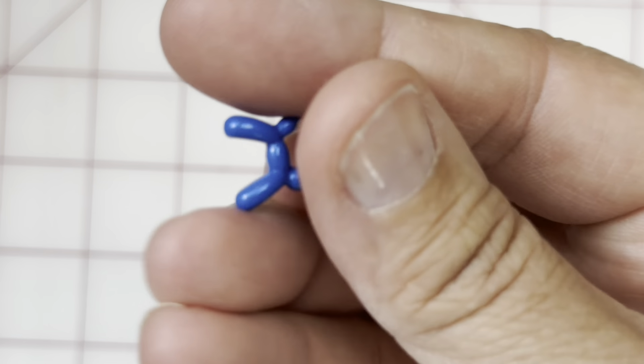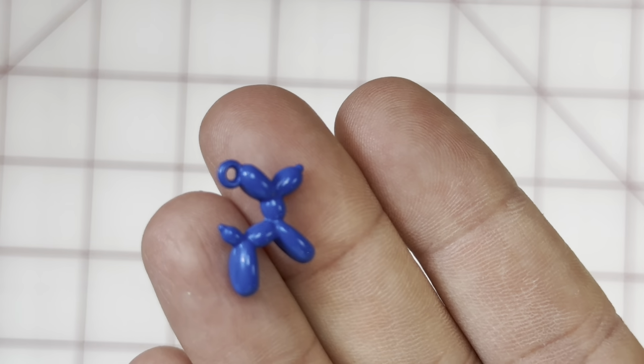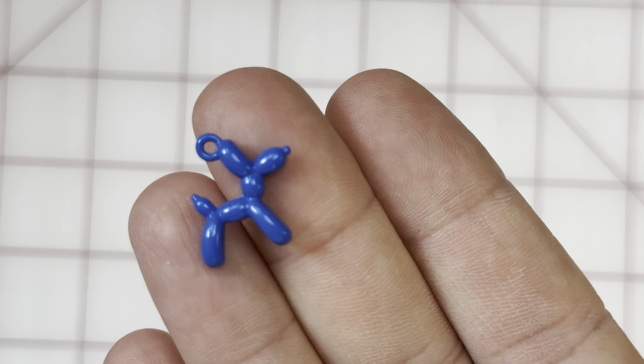I will also tell you that they are metal. These are not resin. They're so cute. But they are heavier. I don't think they're any heavier than some of the other things that I've had in my ears. But they certainly are heavier than some of these.